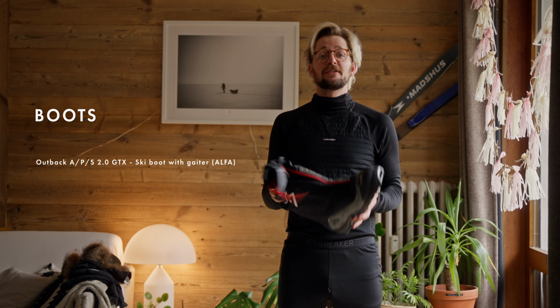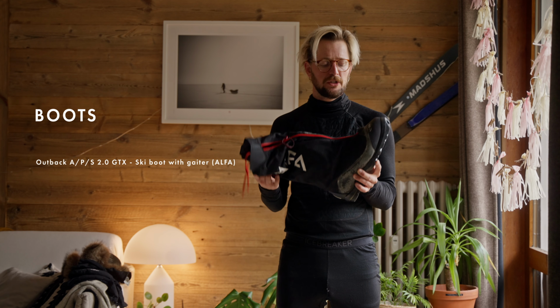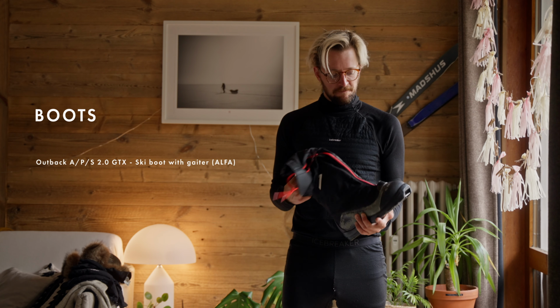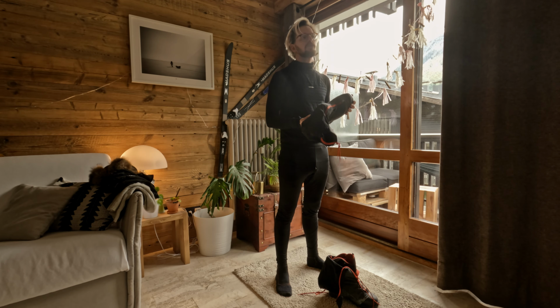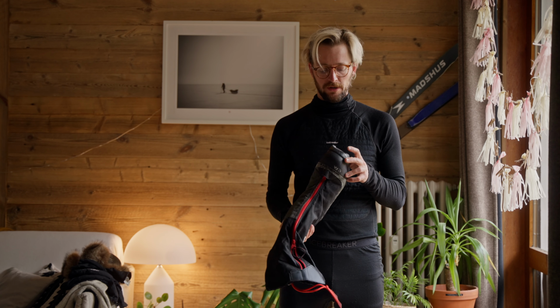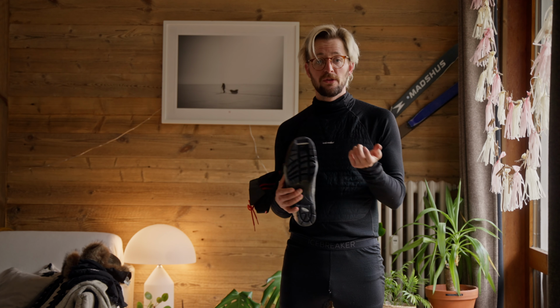The ski boots. So I had boots called Alpha Outback. The others had Alpha Polar, which is kind of the more expensive version of them, I guess. They are made out of leather, have a waterproof gaiter, which is pretty nice and also important, I would say. And inside they are kind of like a soft hiking boot, and felt really good, to be honest. They have this pin here, which goes into the ski binding.